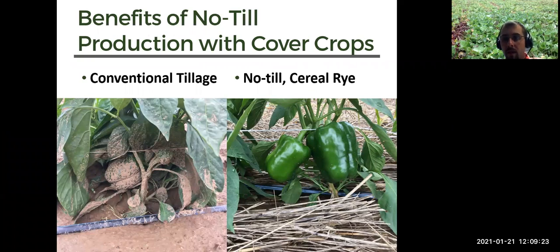We had an extremely wet year, and you can see from this picture, our conventional tillage, we had all kinds of issues with a lot of soil splash. So this is just a good comparison in our no-till with our cereal rye, what some of our early fruits looked like on our peppers in those two systems. So certainly a really marked difference.